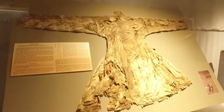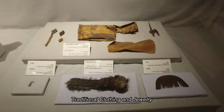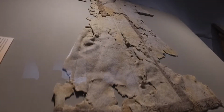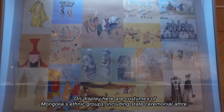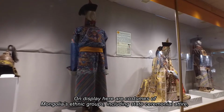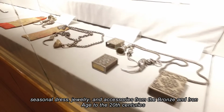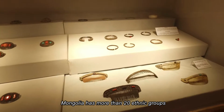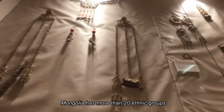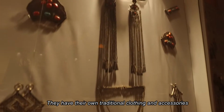Hall 3. Traditional clothing and jewelry. On display here are costumes of Mongolia's ethnic groups, including state ceremonial attire, seasonal dress, jewelry, and accessories from the Bronze and Iron Age to the 20th century. Mongolia has more than 20 ethnic groups. They have their own traditional clothing and accessories.